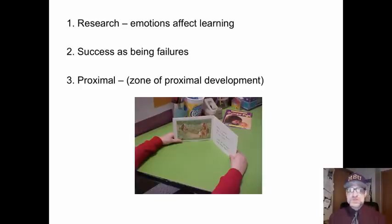Couple things to note about dyslexia. We need to focus on affect, or the emotional component. We emote with the same brain we think with. Our emotions affect our learning. Students with dyslexia, they are successful at being failures. They come to school and they fail all day long. That affects self-esteem and other emotions. So the most important thing in dealing with students with dyslexia is first attending to that emotional affect component.